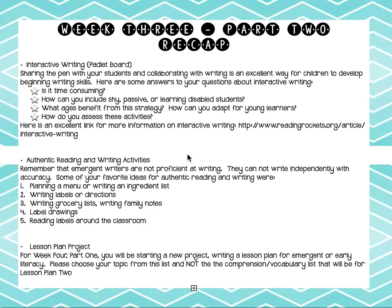The last question I had from you was, how do you assess interactive writing? And I guess what I would ask you to think about is, why do you need to assess it? So my guess is you're writing a lesson plan and you need to have something under the area of assessment. But truly, interactive is a small part of a bigger lesson. So usually we'll do an interactive piece and then piggyback on sending them to do something related.